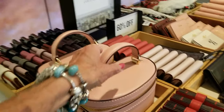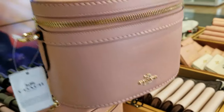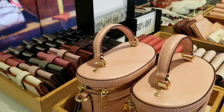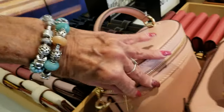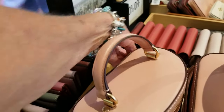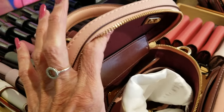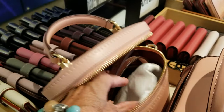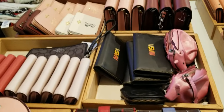And this kind of captured my eye, this cute little bag with the Coach on the front there. And this one is 60% off because it's from the regular store, so it's $2.95. That's really different. It's like a little makeup or, of course, I think jewelry bag. Open it pretty. And it has its own bag and a little crossbody and a little dust bag. And it is a cloth interior. That's kind of cute. And they got a few more new things in here.